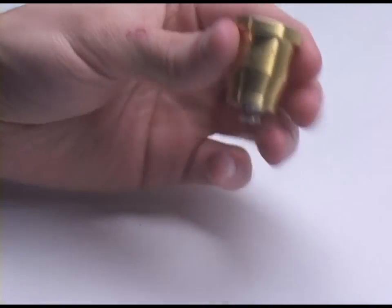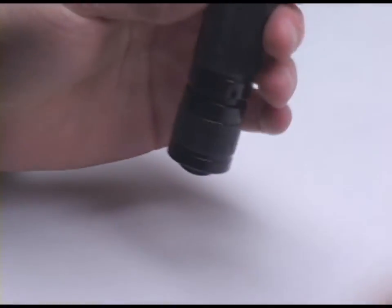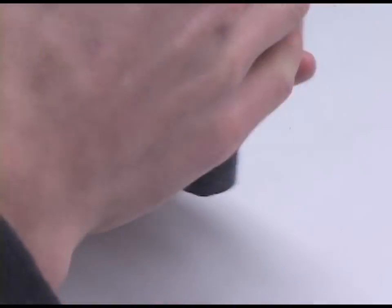Okay, so when I'm thinking about getting something, I usually have a couple items that are in the standings. Which one am I going to buy? So which did this light beat out?